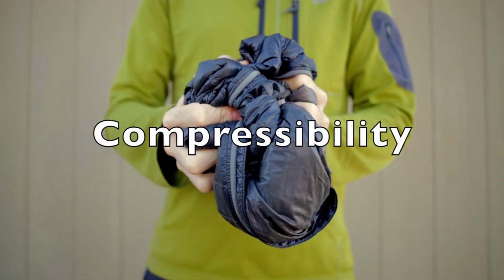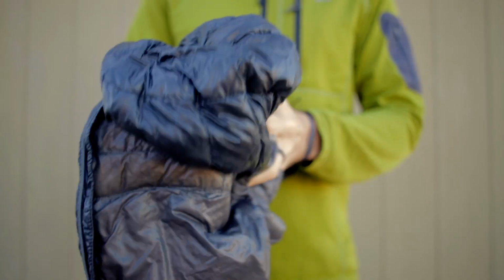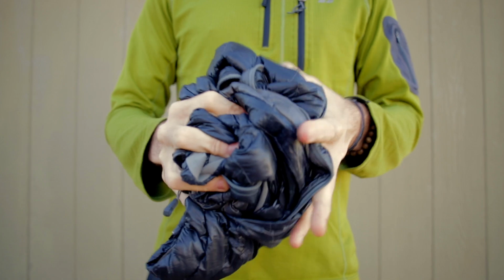So what would be the pro of going with something like either of these down jackets? Well, one of the biggest pros, and the reason that a lot of people pick a down jacket, is because of its compressibility. Because down can be compressed and then loft back up, most of these jackets will compress to a very small size so it doesn't take up that much room in your pack. And because down feathers basically weigh nothing, the jackets tend to be pretty lightweight.